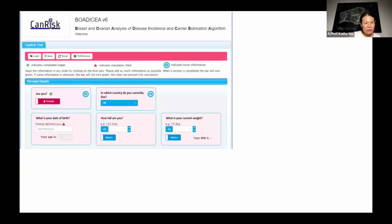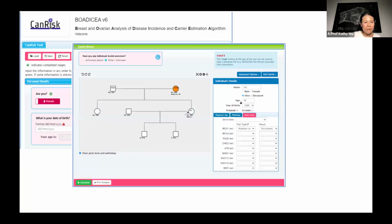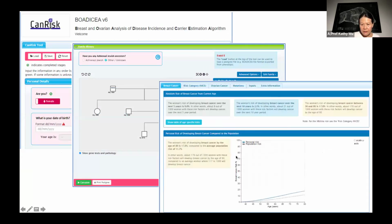So these are some screenshots taken from CanRisk. This is where you can input the genetic testing results in the family. And then after the input, it outputs a lifetime risk of breast and ovarian cancer over a lifetime and plots it against the population risk.